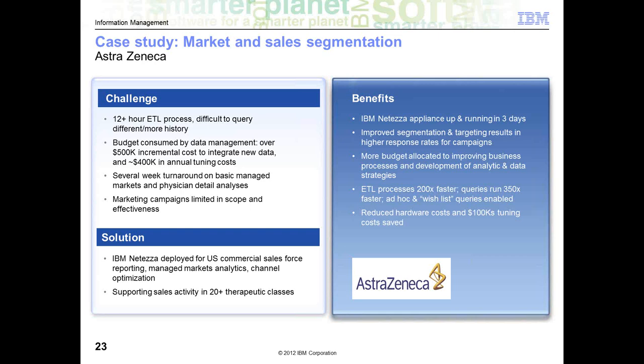And so they turned to Netezza for their U.S. commercial sales force reporting, and we had the appliance up and running in 3 days. And now they have improved results and higher response rates for the campaigns because now they can look at the data better. The money that they were spending on the DBAs can now be allocated to something more important. Their load processes are so much faster now, and their queries are so much faster. And now that means, like I said before, they can start doing ad hoc queries, and they can start hitting the wish list of queries that they had accumulated.